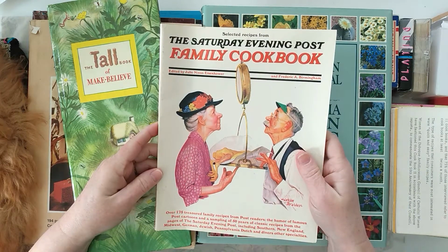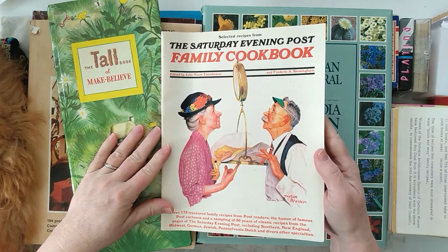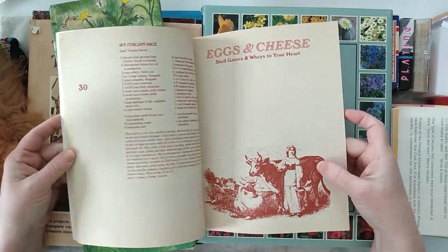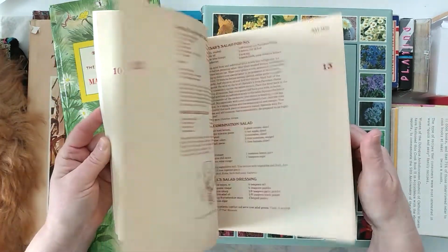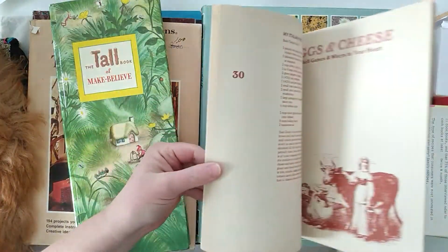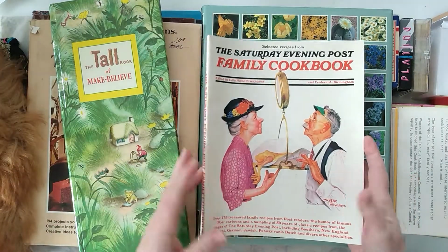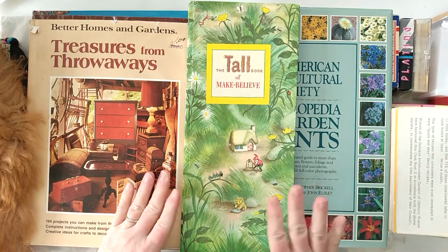Next, I found this Saturday Evening Post family cookbook. Of course, I was drawn to the illustration on the front. So this is just kind of nice, very vintage looking fonts, and the photos and the illustrations that were used in it are really cool. So this is another one that I'm probably going to be offering in my Recollect and Ramble shop. Let me see what year this one is from. 1978 is when this book was printed. So there you go.